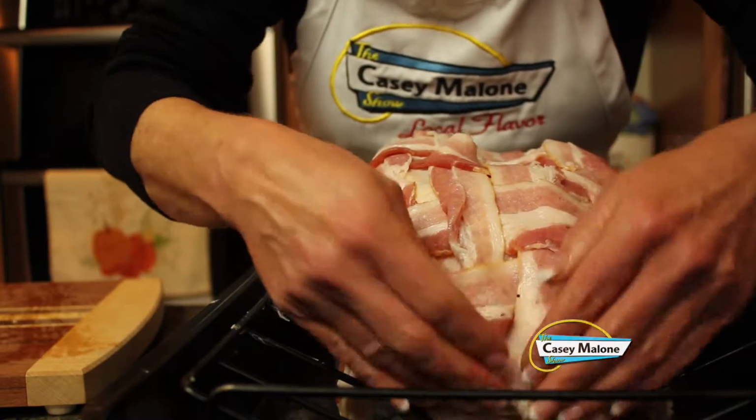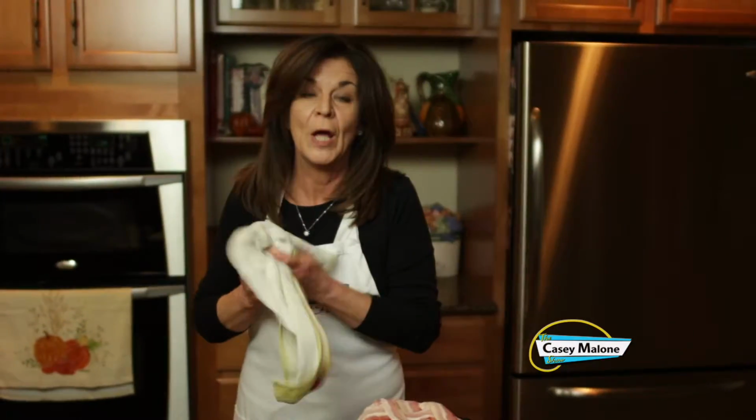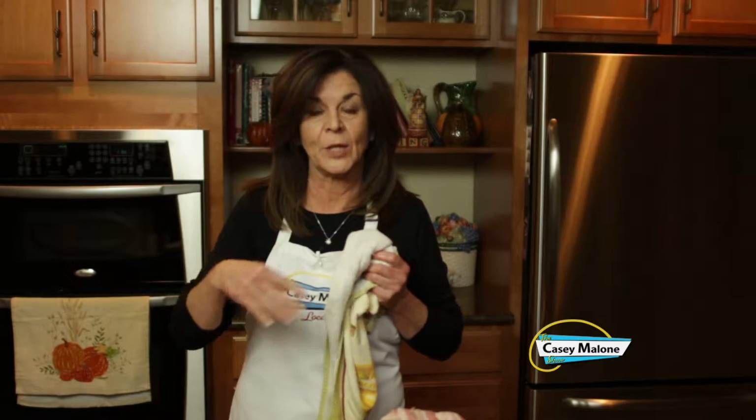Now I preheated the oven to 425. It will go in for a half hour, and then we'll reduce it to 375, and it will cook for 1 additional hour, and the bird's done. It'll be right there at 155, 160. So let's get this in the oven.